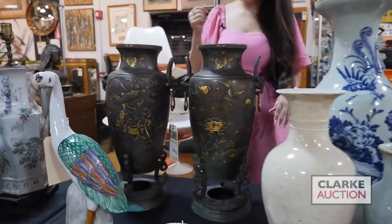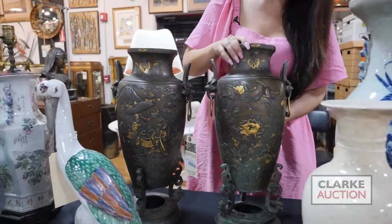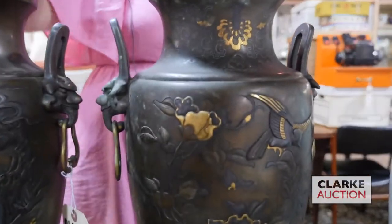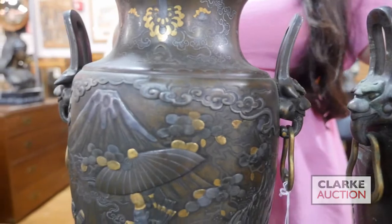I love Japanese mixed metal. And this is from the same estate as our Wang Xiao Wei vase. So we have this pair of large Japanese mixed metal urns, all the same scene on alternating sides. So one is kind of warriors and the other is birds and flowers.